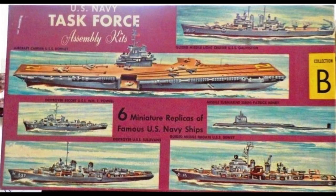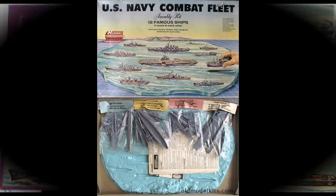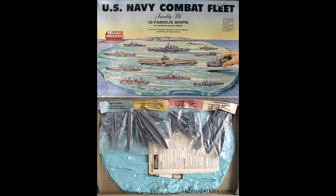So originally this kit was issued by Renwall. I thought maybe it was Aurora, but no, it was originally a Renwall kit, and it was sometime in the 1950s, don't know for sure. But here's one of the versions that even had a display stand, which would be really cool to have.